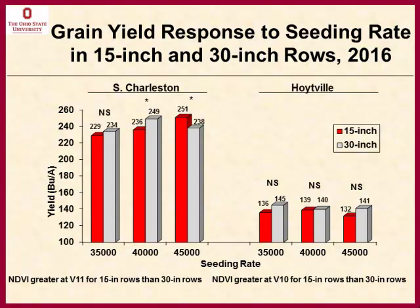Now, I also have a note here. I took out your information on seeding rate, Alex, but the NDVI was greater at V11 for the 15-inch rows than 30-inch rows. That was true at both locations. And it seemed to me, Alex, that our NDVI readings were usually more consistent for row spacing than they were for seeding rate.